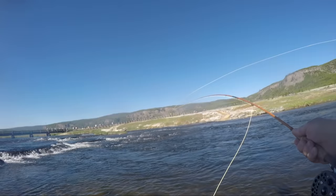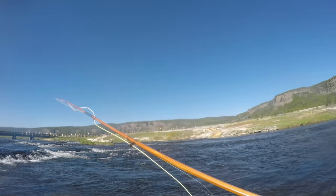Right here at the Biscuit Basin. I mean, literally, this is almost as far up as you can legally fish on the river.